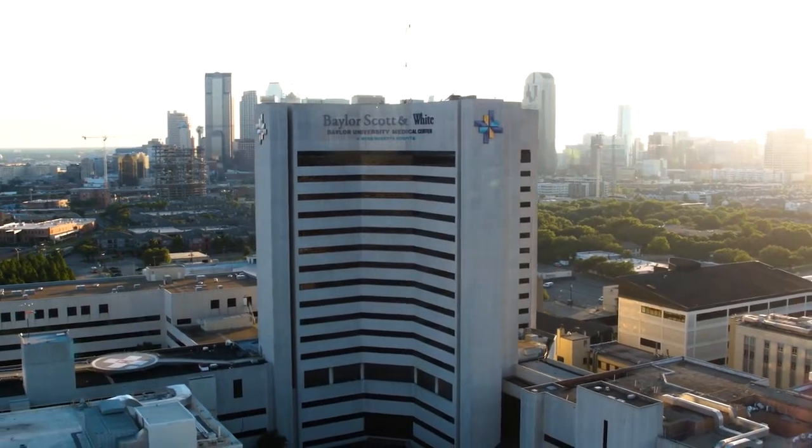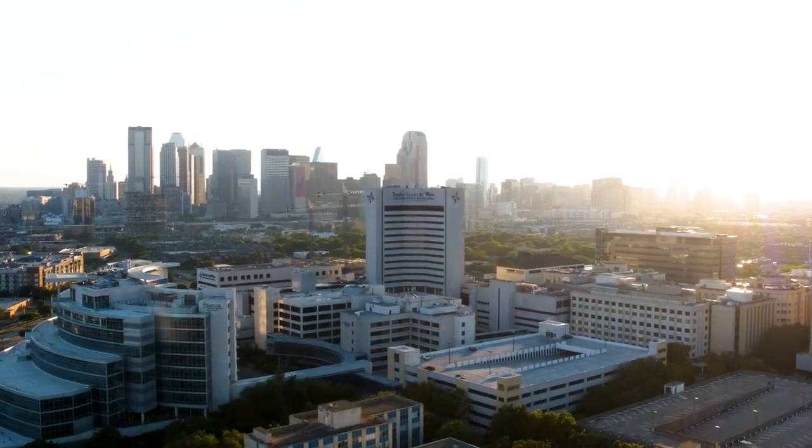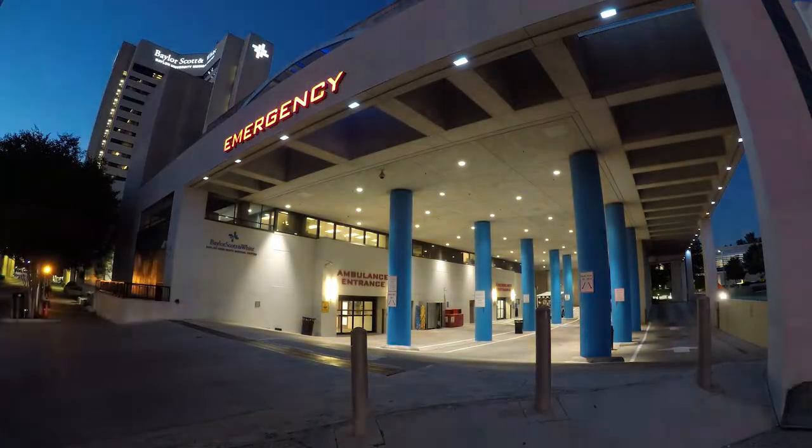Baylor University Medical Center in Dallas is the quaternary referral center for the entire Baylor Scott and White system. So we are getting the most complex pathology on every service filtered to our hospital. A 900-bed hospital here in downtown Dallas, and being in this area makes it a perfect place for a level 1 trauma center, which we are.